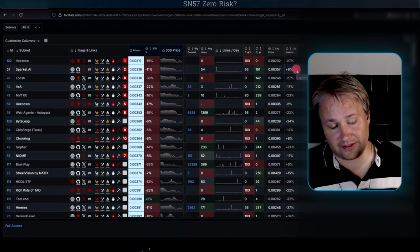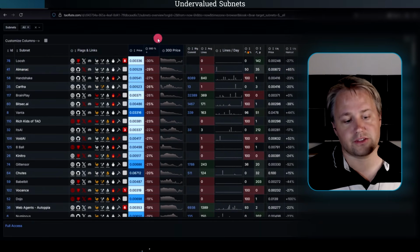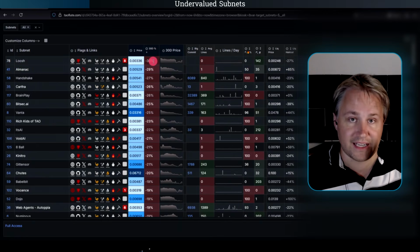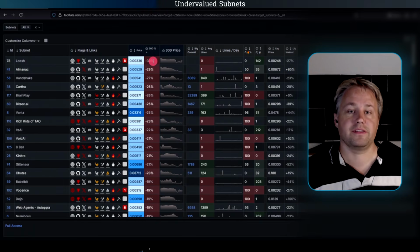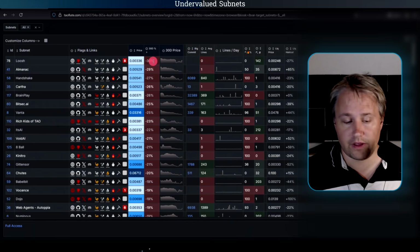And then finally, one last way that I like to look at subnets is I like to sort by this 30-day price column, which subnets have gone down a lot in the last 30 days. Another way to put this is which subnets have been maybe overlooked in the last 30 days and seen a lot of sell pressure and maybe are undervalued because of that.